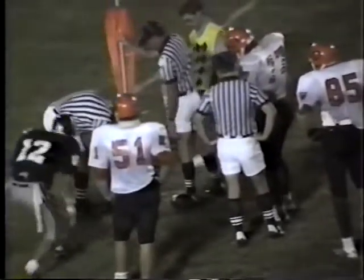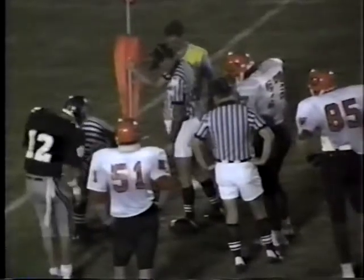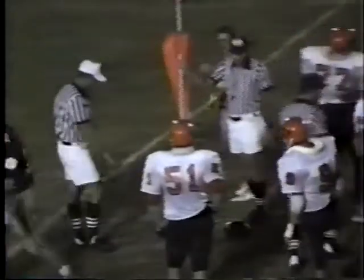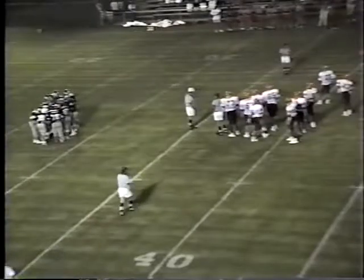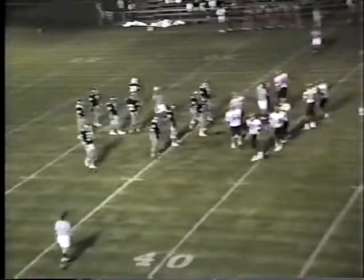They'll stretch out the chains. Got my view blocked from here. Looks like it may be just short. First down, Benton. They took a long look at that one. First down, Benton at their 37-yard line. That's a good start to a drive to try to get the momentum switched around. First possession of the second half for the Panthers.